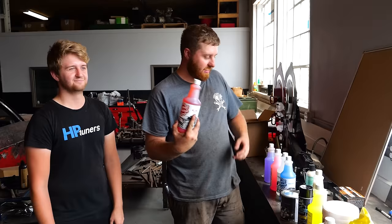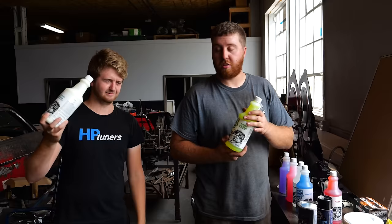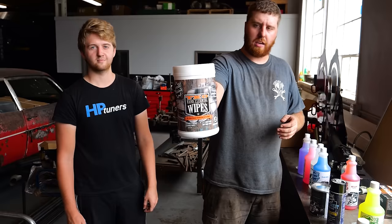Ooh, actually, I can still use that. Superior Interior, Interior Conditioner. This one's a So Fresh and So Clean all-purpose cleaner. I have used these in the past. These are their TKO hand wipes. These are awesome. They smell delicious.